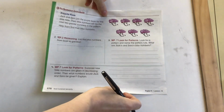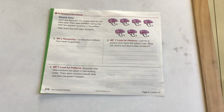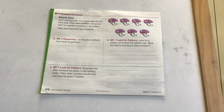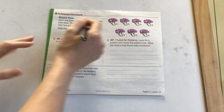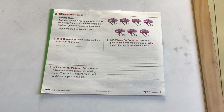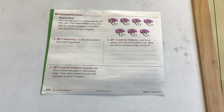Okay, let's head to the back page here and take a look. This is a performance assessment. This sees how well the students are able to apply their information. So Jack and Sarah joined the purple team for their bike race. Their bike numbers will be the next 2 greater numbers in the pattern. Help them find their bike numbers.